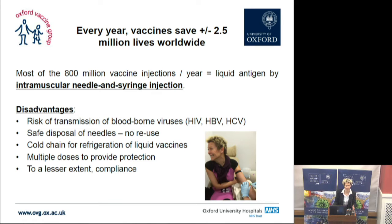Every year vaccines save more or less 2.5 million lives worldwide. Most of the 800 million vaccine injections that are given per year are done by liquid antigen, by intramuscular or subcutaneous needle and syringe injection. There are many disadvantages in using this technology.